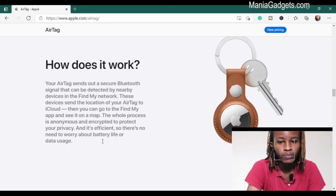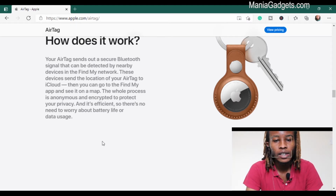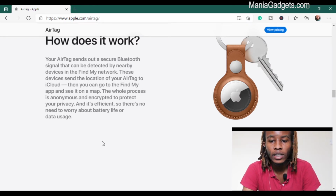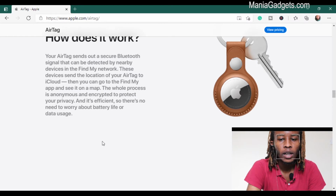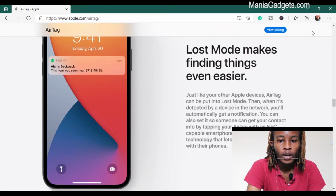Super awesome. And that ability to keep your AirTag even after the battery runs out is super awesome, because that means you don't have to keep buying another AirTag every time one's battery goes off. Lost mode makes finding things easier.